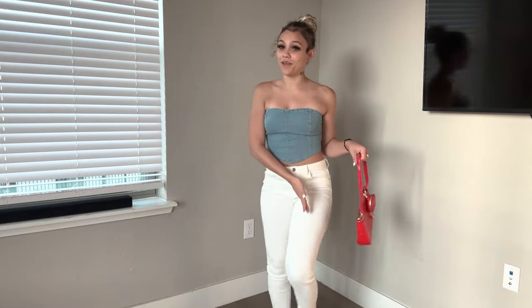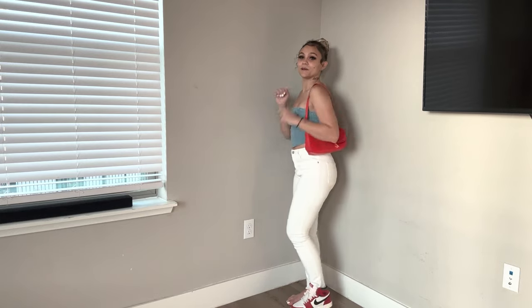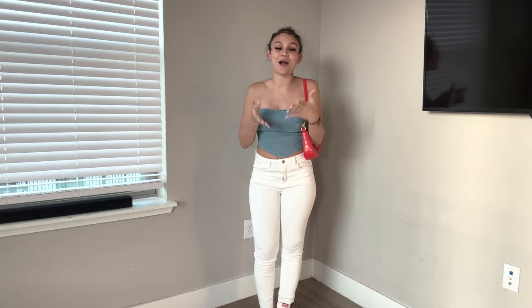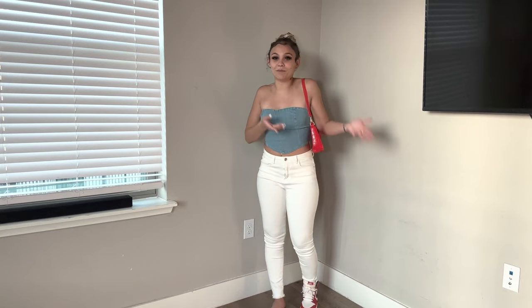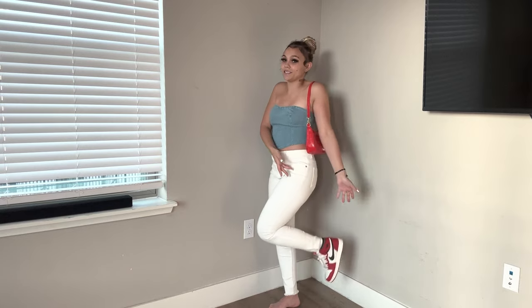Or we could also dress this outfit down with a pair of J's. But these ones and this red purse, I'm torn between two. I really don't know how I would dress this up now, because you could do either or. You could dress it up with the heels and the black purse, or you could dress it down with the red and white and black J's and this red purse.